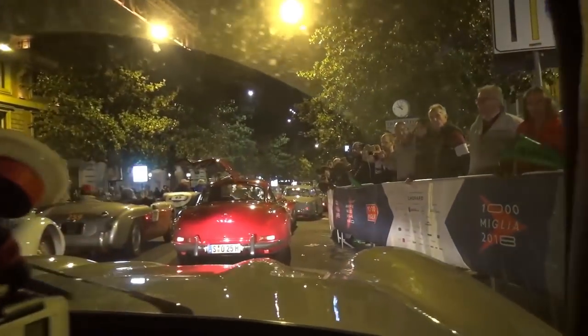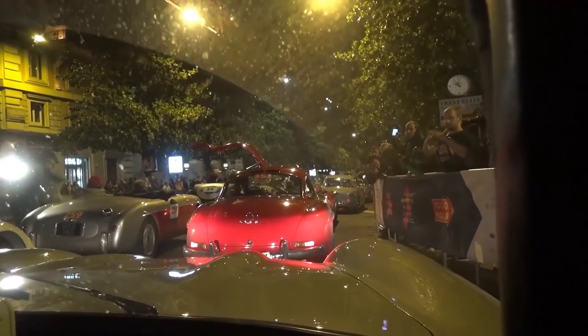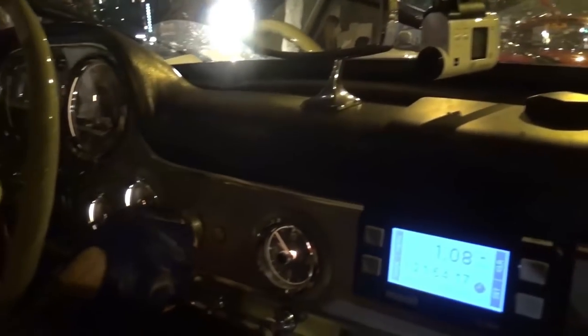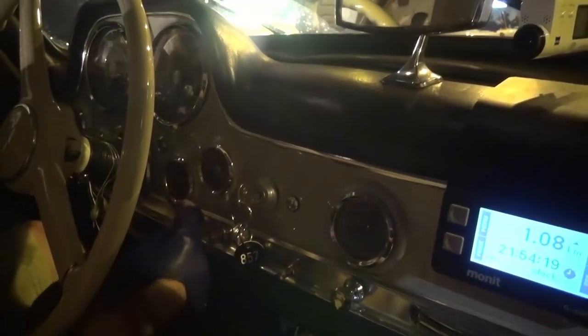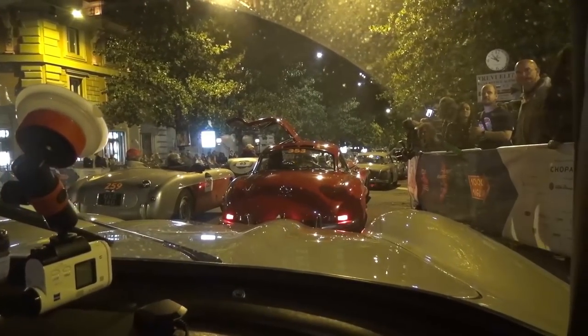All lining up to go across the finish line of today's stage. We are running dangerously close to overheating, so I'm actually going to kill our engine for the moment, because otherwise this could all go very wrong very quickly. Let's switch everything off, sit here and wait, and then push the car down the hill.